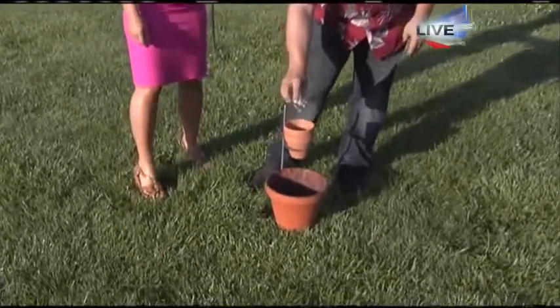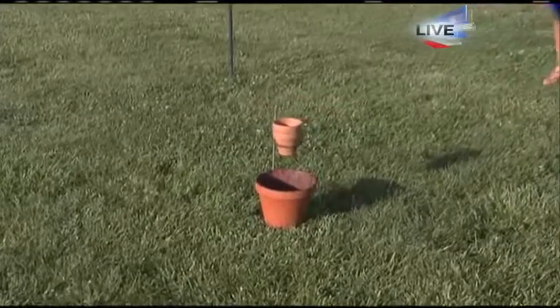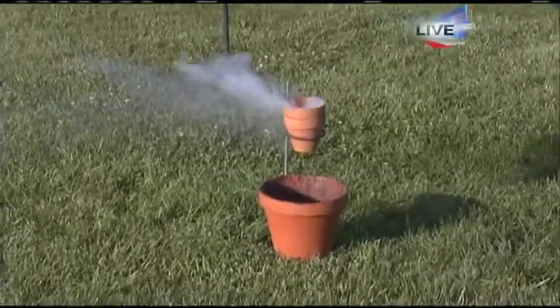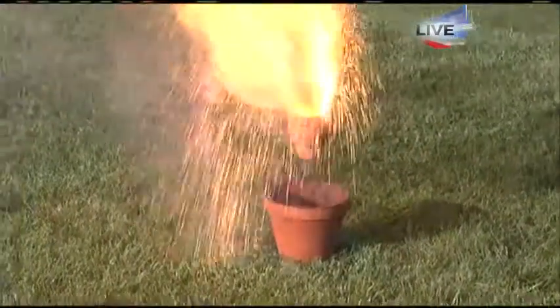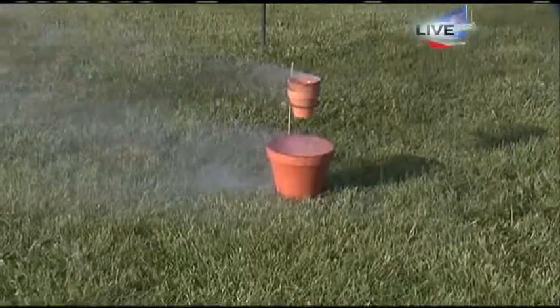20 seconds, and we're going to... Should I run? Okay. Yeah, no, we're going to back off. I'm going to run. What's going to happen is this glycerin's going to go off, or the potassium permanganate is going to go off. It's going to set off the thermite, and there we go. Now, if you watch down the bottom, you see molten iron dripping out from the bottom of that.